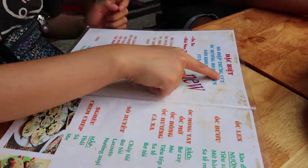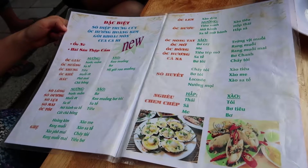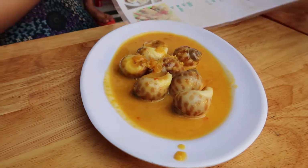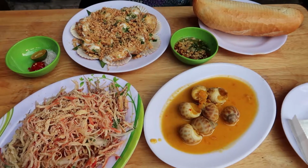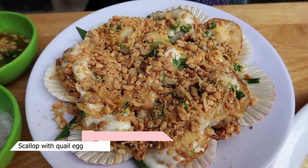I have no idea what we got, but everything sounds delicious. Seems like a couple people ordered the same thing as us, and it's probably because they were recommended as the special dish. I'm very excited for this. Let's start with the scallop.